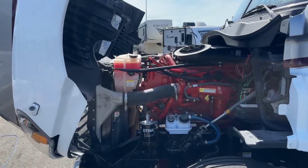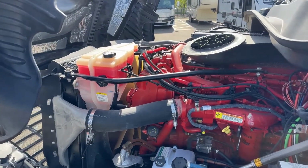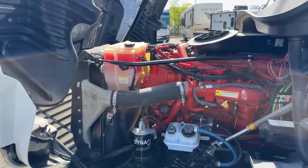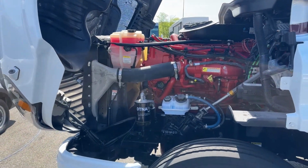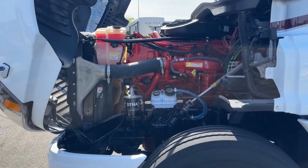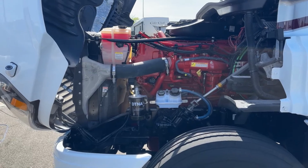I know I already mentioned that this is on a Freightliner Cascadia chassis, which is the biggest chassis that you can get out there. It's on an Allison TRV4000 transmission, and the Cummins is an ISX with 600 horsepower, and it's going to give you 1,850 pounds of torque. And the fuel tank on this is 150 gallons of fuel.